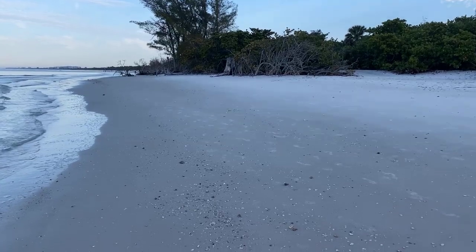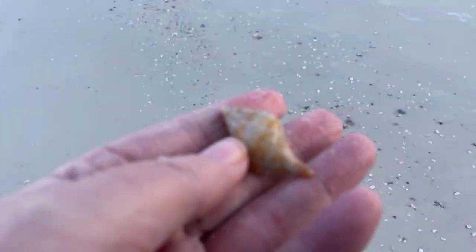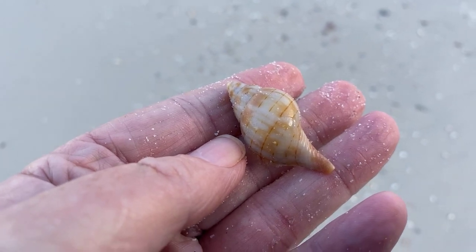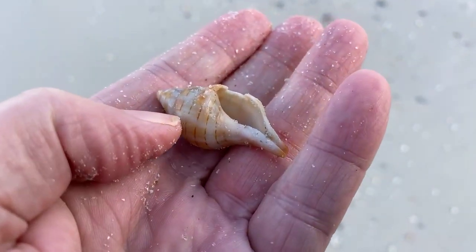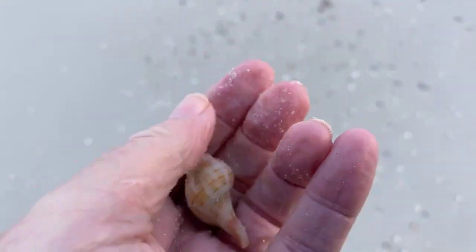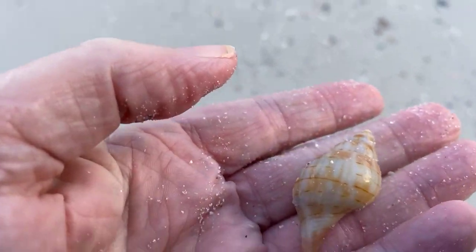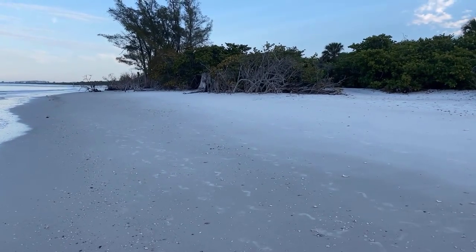Oh, thought I found another little tulip shell. Well, I did find another tulip, but it's chipped up. It's got a chip out of it. Little one, little tulip. Two tulips. I picked up two tulips this morning.